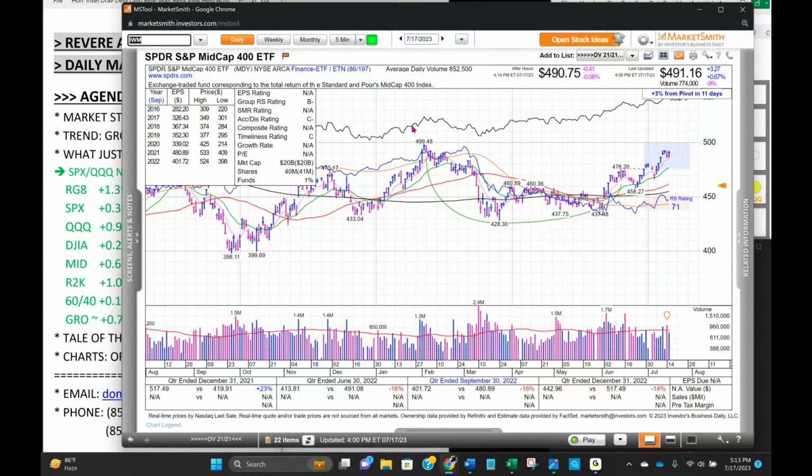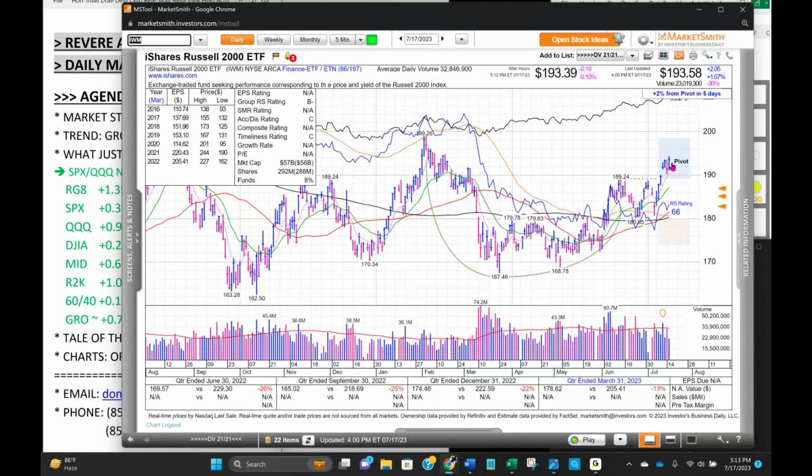And finally, small caps, new highs also, as I said, led by the small cap banks today. And a lot of banks are going to be reporting their earnings this week. Big banks and regionals, we'll be interested in keeping an eye on the reaction there.